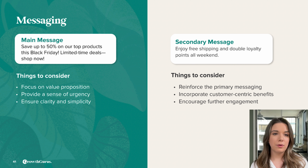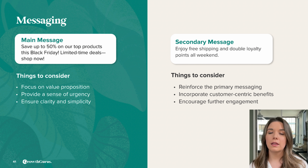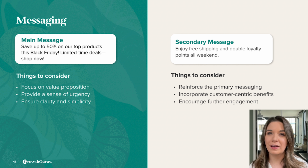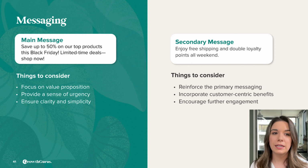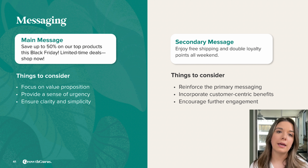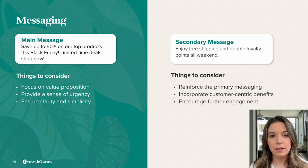And when we look at these two examples on the screen, there's some things that we list to consider. So for the main messaging, you should be looking at the value proposition, that it's very clear. It shows that sense of urgency, and it's very simple. When things are too overly complicated, we find that people don't act at all. So it's really important that it's clear, it's concise, and it's simple. And then with the secondary messaging, that's where you can incorporate any customer-centric benefits, encourage further engagement, double points, free shipping, things like that.